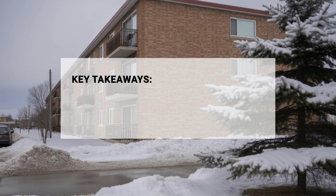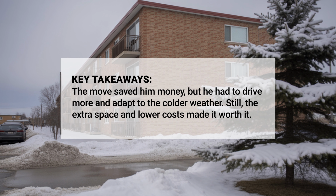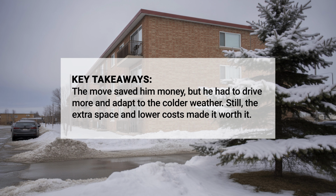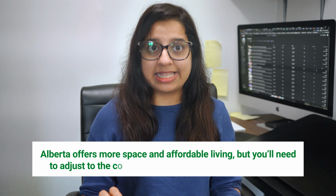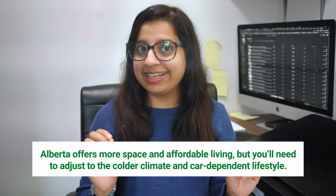So what was my relative's takeaway from here? While the move was financially advantageous, he found himself driving more and adjusting to the colder climate. However, the spacious living and lower cost made it a worthwhile trade-off. And the summary from the entire analysis is that Alberta offers affordable living with more space, but it's essential to consider the lifestyle adjustment, especially regarding transportation and climate.